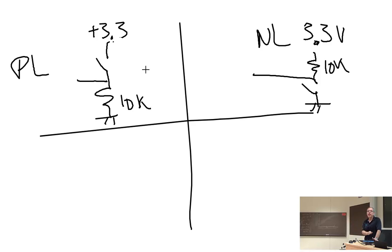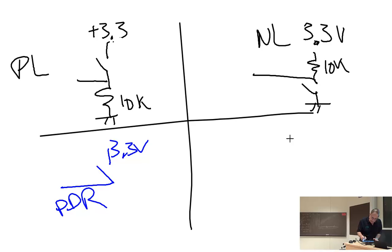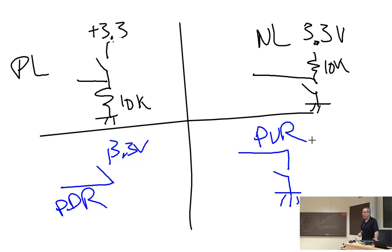If you did put these in here and the question says minimize cost, these are the wrong answers, by the way. How do I reduce cost? How do I do it cheaper than this? I have two things. I want to throw one of them away. I use the internal. Use the PDR here. And for this one, I do it this way. And I use PUR here. All right? It's cheaper.